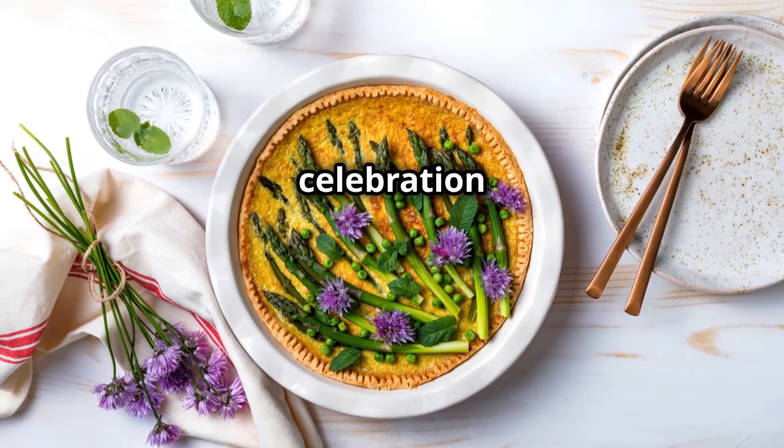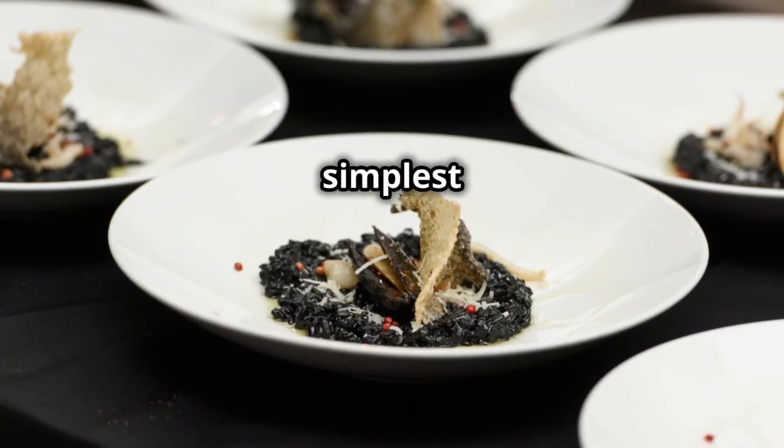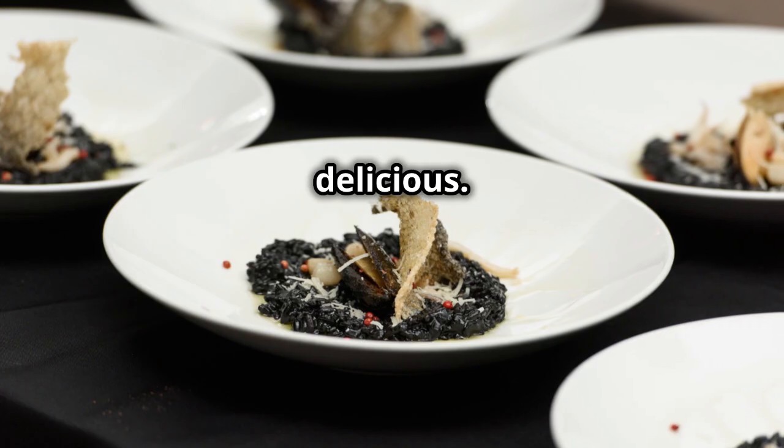This risotto is a celebration of spring. It reminds us that the simplest dishes are often the most delicious.